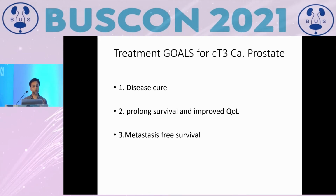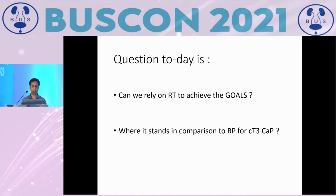What are the goals? The first one is obviously the cure of the disease, prolonged survival, and improved quality of life. And obviously the survival without any metastasis. So the question today is, can we rely on radiotherapy to achieve the goals which I have mentioned? And where does this radiotherapy stand in comparison to radical prostatectomy for this clinical stage T3 carcinoma prostate?